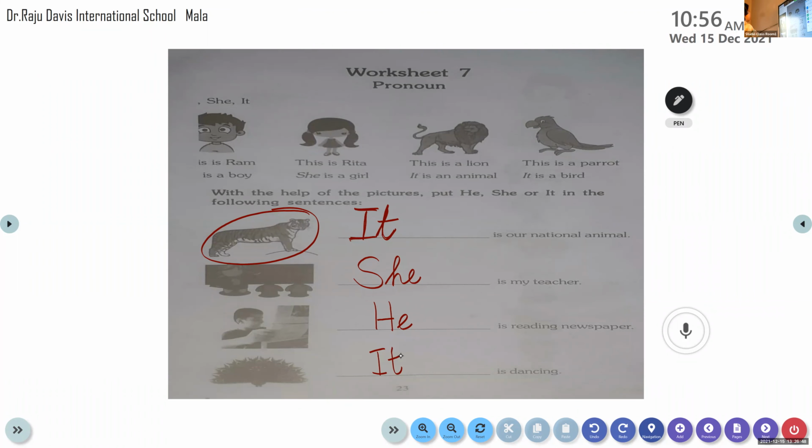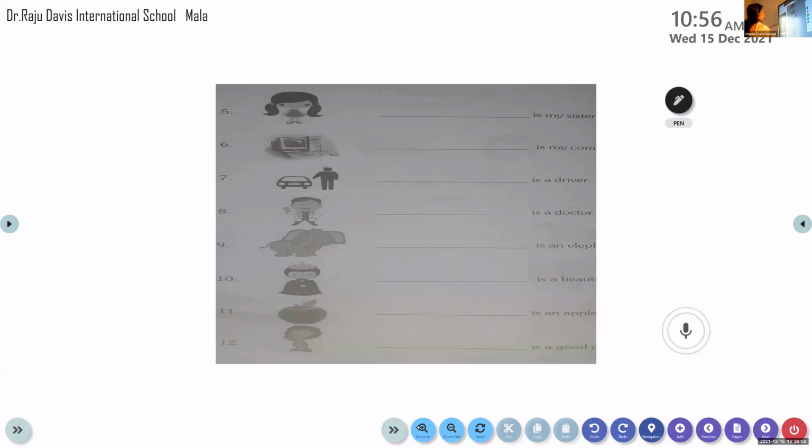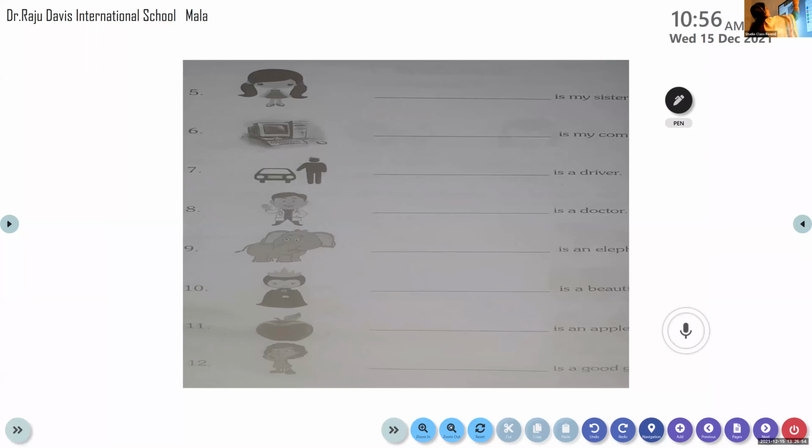Completed. Okay, now let's move on to the next page. So here is the next page for you, page number 24. Let me see who hasn't got the chance here. Henna, did you get the chance? Henna, come on, read the question for me. This is a girl, I know. So which pronoun do we have to use there?